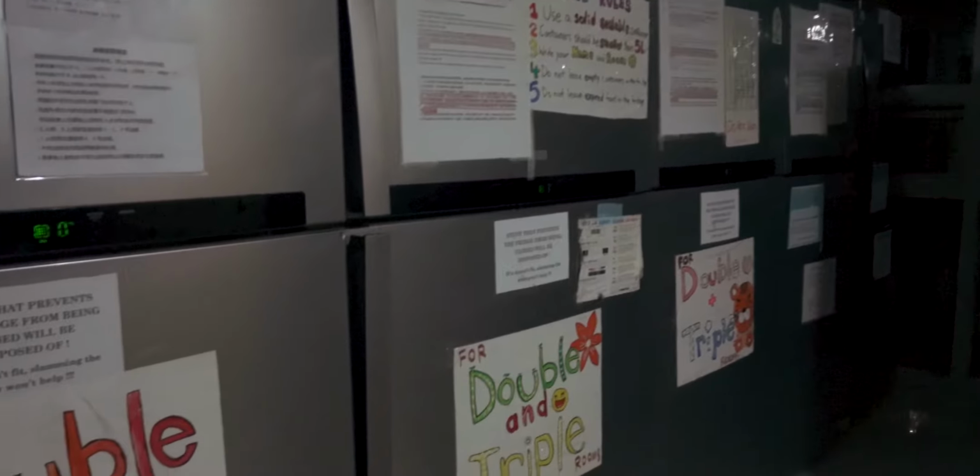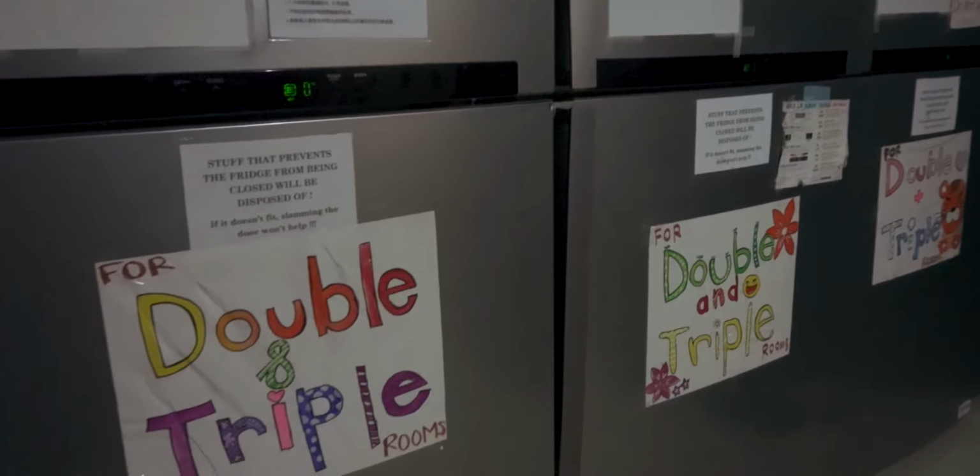And there are refrigerators that the whole entire building shares. There's refrigerators specifically for the doubles and the triples, and the ones that are meant for the singles and stuff. Of course, there are stoves and sinks for you to wash your food in and cook the food. And there's a little dining room next to the kitchen where you actually sit down and go eat.